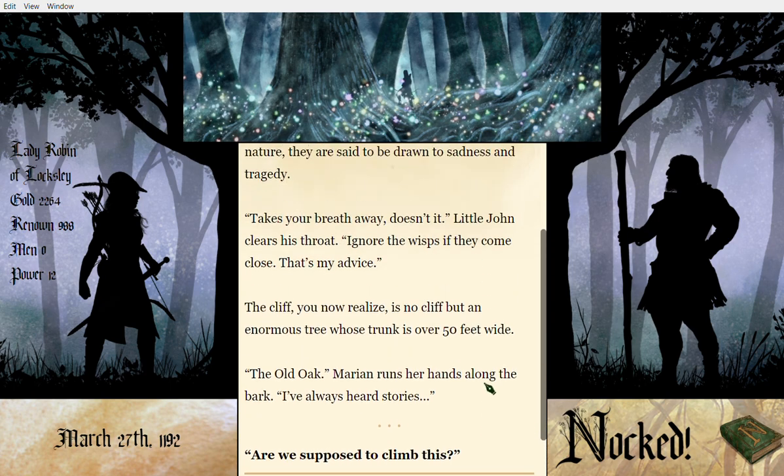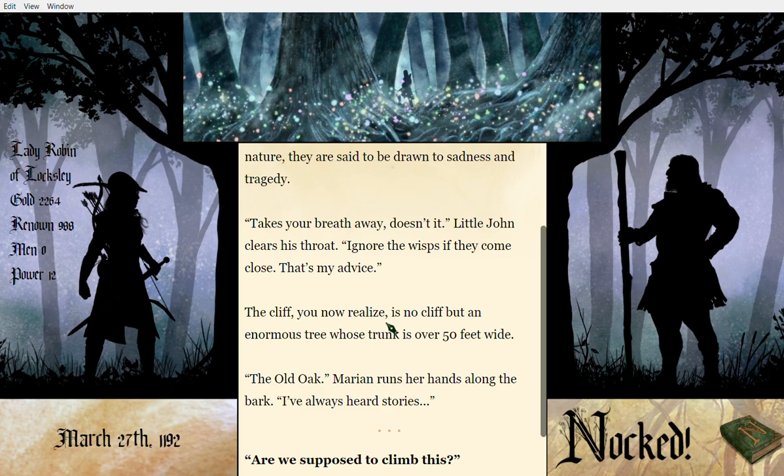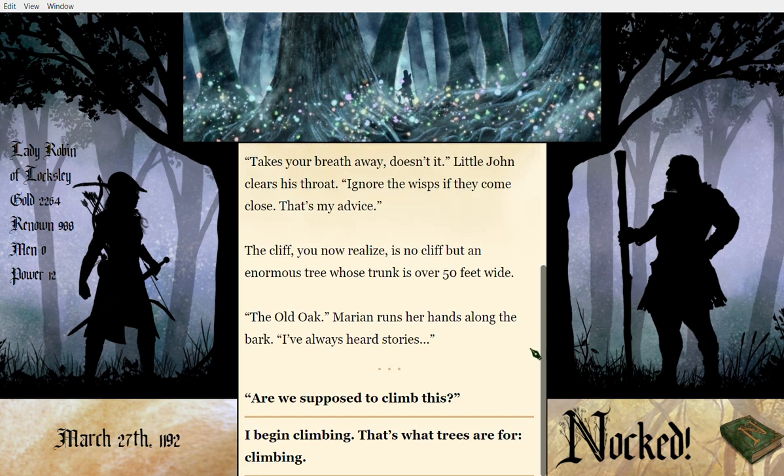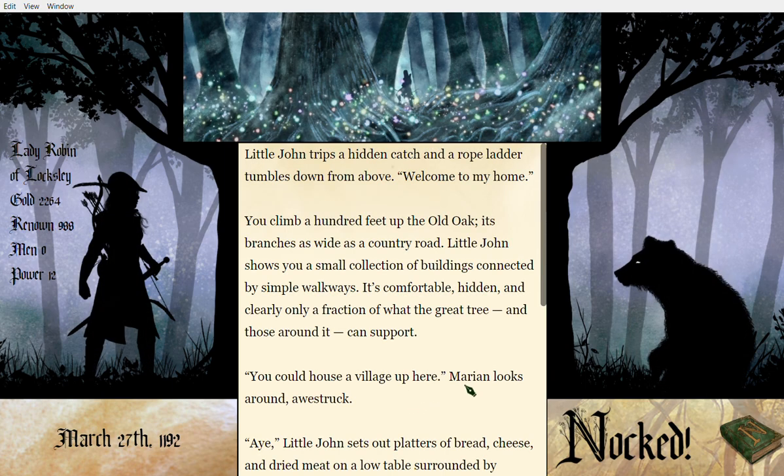The cliff, you now realize, is no cliff but an enormous tree whose trunk is over 50 feet wide. "The old oak." Marion runs a hand along the bark. "I've always heard stories." Are we supposed to climb this? Little John trips a hidden catch and a rope ladder tumbles down from above.